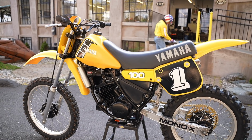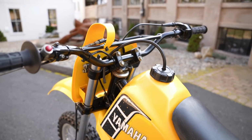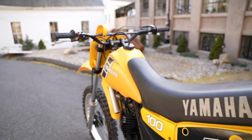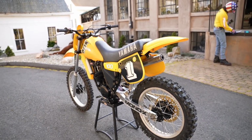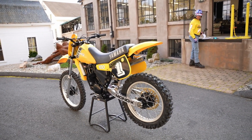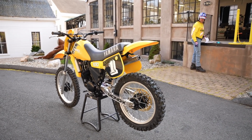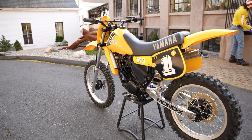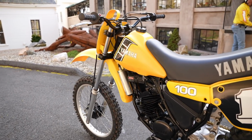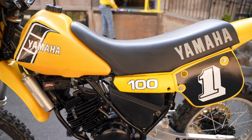It's been jetted, reset the float level, the main jet, and the needle. 10 weight fork oil in it, by the way. Just a beautiful piece. Everything's done on this one. It's got the original factory Yamaha graphics, OEM reproduction graphics, matching the tank graphics and the 100, and the number plates are all new.